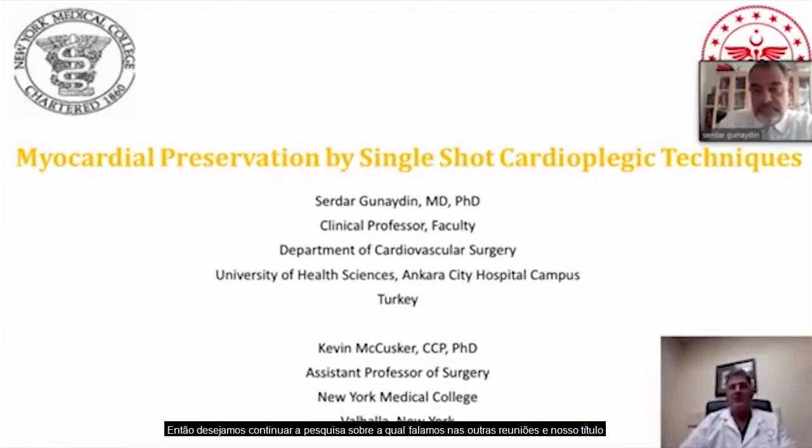So we want to continue the research that we've talked about in several of the other Sanibel meetings. And our title for today is going to be Myocardial Preservation by Single Shot Cardioplegic Techniques.